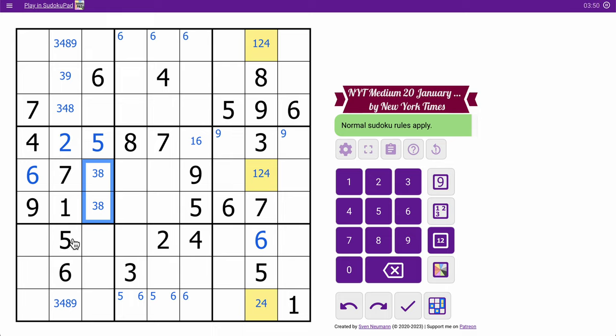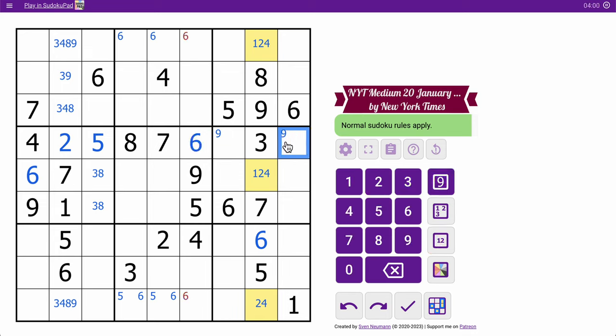Okay, but I've got 1, 6, and 9 for the looks of things. Oh, and neither of these can be 6, so that's a 6. These two are 1 and 9, and I know the order, because this can't be 1, so that's a 9, and that's 1. So this is not 1. So 2, 4 looks up at this, which is 1.